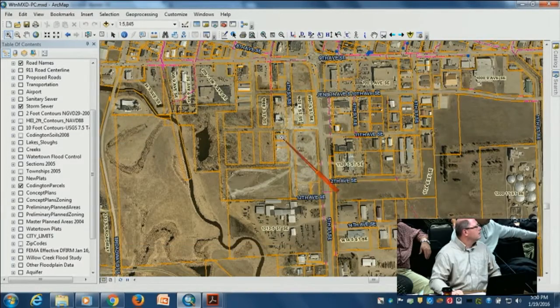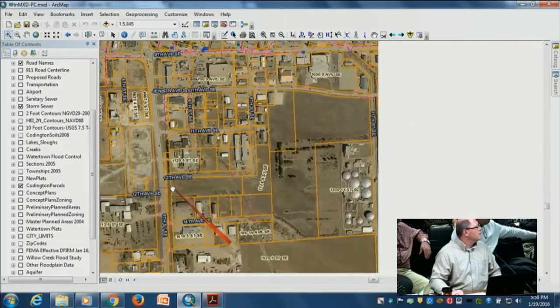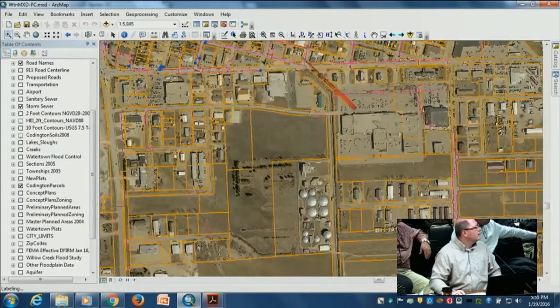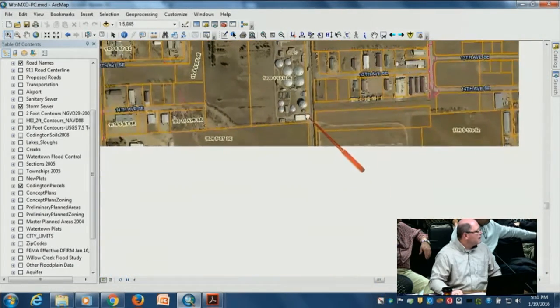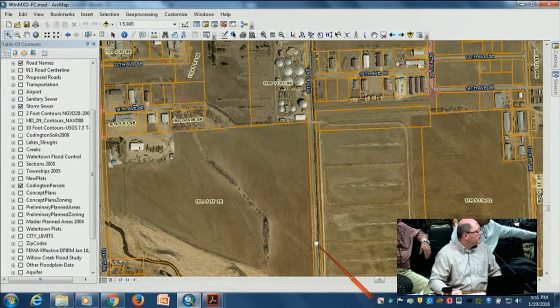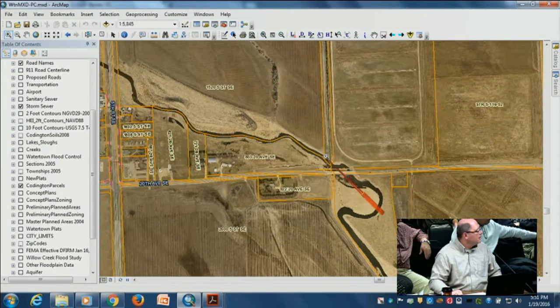Let's see. Okay, so the 11th Street intersection is right here. This is the mall. And that drainage, Roby Creek drainage channel, comes down past the wastewater plant and into the Big Sioux River down here. And essentially, this is the new softball complex over here.